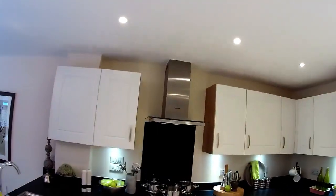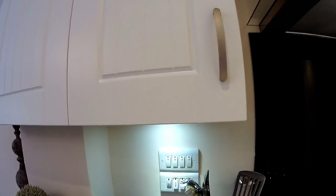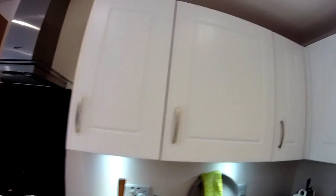And it's not that I do a lot of washing up, actually. But also, I just want to comment on the bank of switches there, so everything is controlled from there. Also, some blank switches as well for additional things that you want to go. And there's plenty of plugs as well.